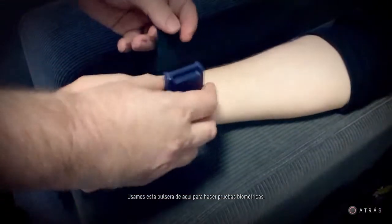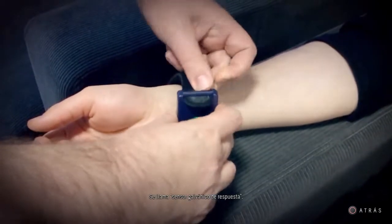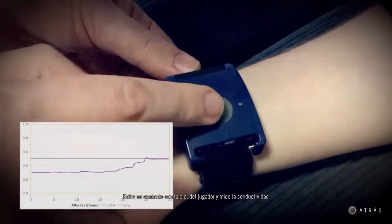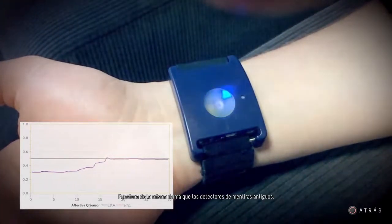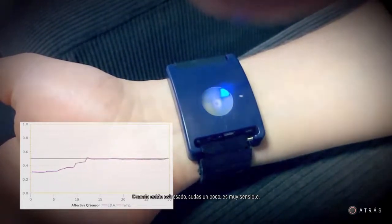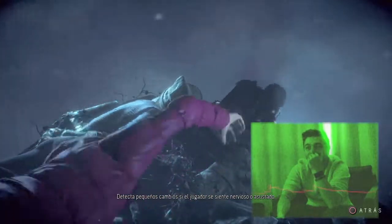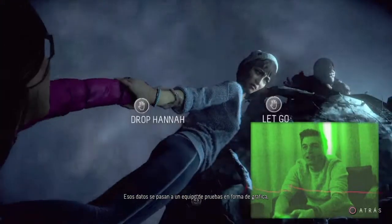Bracelet here we use for biometric testing. It measures the player's emotional response. It's called a galvanic response sensor. It makes contact with the user's skin and it measures the electrical conductivity across their skin. It's the same principle as an old-fashioned lie detector. When you're stressed, you sweat a little, very sensitive, and it picks up tiny changes if the player is feeling anxious or scared. That data's fed back to a testing team, comes through as a graph.